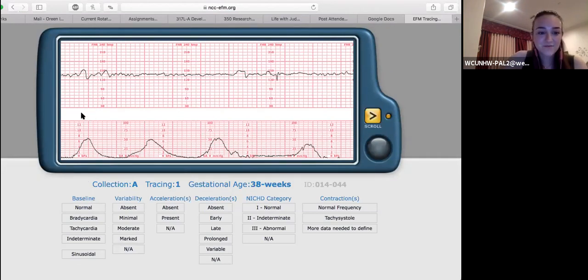Okay, here we go. First of all, let's look at this baseline. Where do we think it is? If we're drawing a line kind of in the middle of what we're seeing, what do we think it is? Normal, right? Yeah, good job, Mary. I would agree. I would say it's about 140. So we'll put normal. Good job, guys. You got the first part. It's baseline, it's normal, it's beautiful.